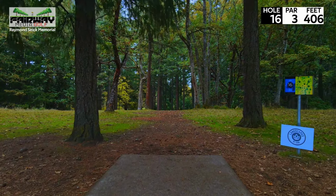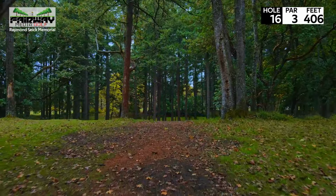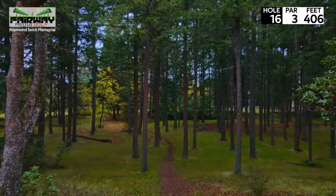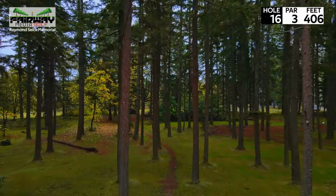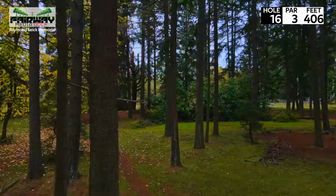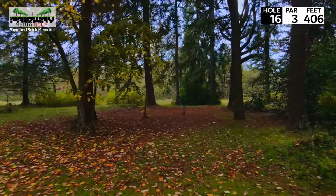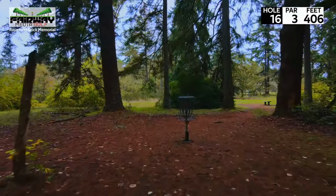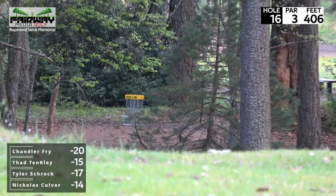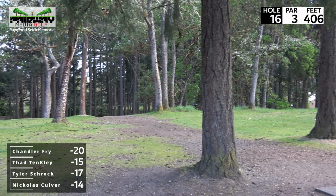Oh, well, let's shake that off. And so here we move to hole 16. Hole 16, a challenging shot here. We're seeing the gauntlet of trees off to the right side. You can throw a straight to hyzer shot down the right side, or you can shoot down the left side with a flipping shot as well. Several different gaps, several different routes, but a difficult shot to park. You won't see it picked off too often, but certainly a fun hole to throw.